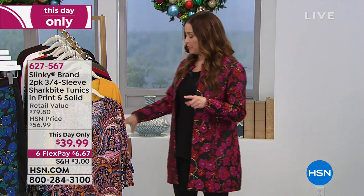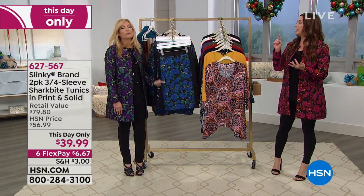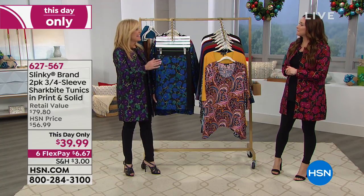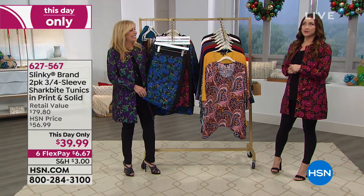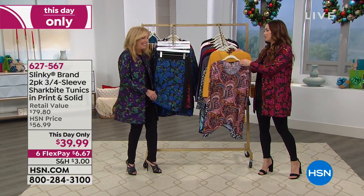So you've taken your number one selling fabrication and given us a two pack where we all get a solid and we all get a print. But you get two for $10 less than one today. Okay, I like that kind of math. You get two for $10 less than you pay for one. Ready, set, go. Extra small through 3X.